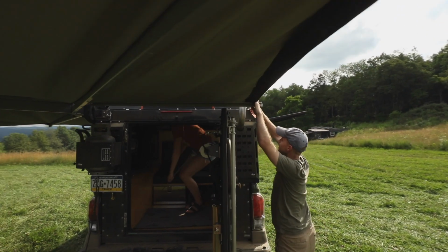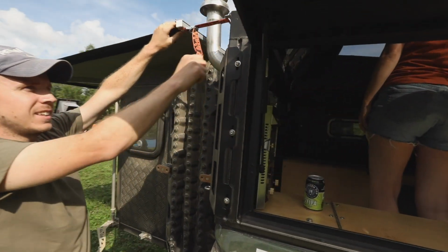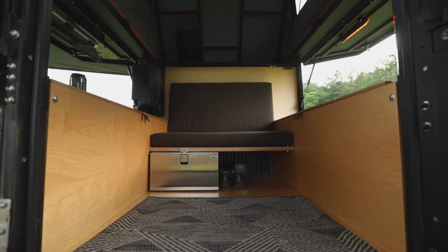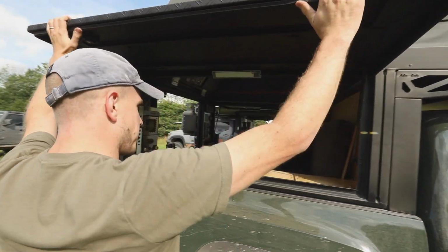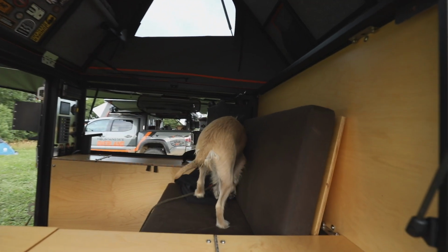Hey, I'm John. This is my 2021 Tacoma with a 5-foot Alcab Canopy Camper on it. It's a homemade Baltic birch interior with a couch or bench seat in the back, which is perfect for your 25-pound terrier.